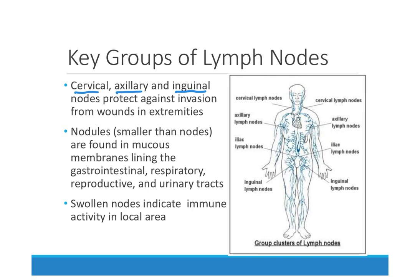And so they are situated sort of as gatekeepers to protect against invasion that may be coming in from the extremities. You get a cut on your arm and some bacteria move into your body from your arm.